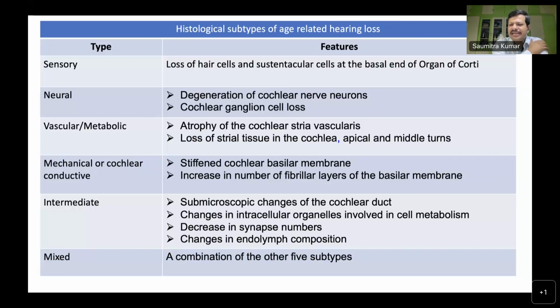Other than sensory, there can be a neural subtype. What is the neural subtype? The cochlear hair cells will be relatively spared, but there will be degeneration of cochlear nerve neurons. So if you cut the cochlear nerve and find that most of the neurons are dead, there will be cochlear ganglion cell loss. So this is the neural subtype.